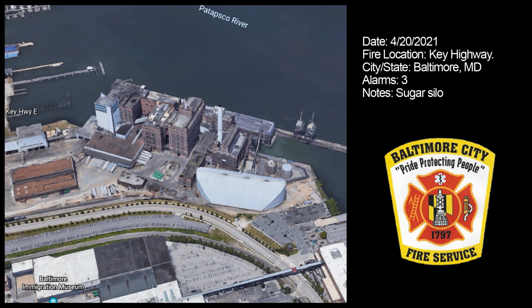Engine 36 to the fireboat. Have a man come to your stern. Copy. 24 to 36. Can we get a hand line off of the boat? Got it.